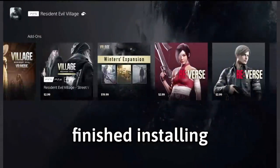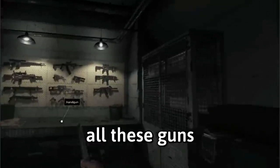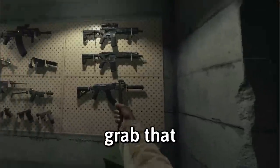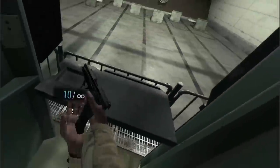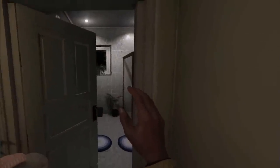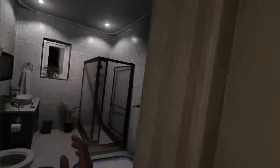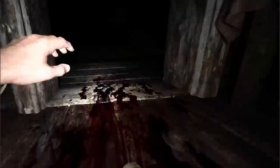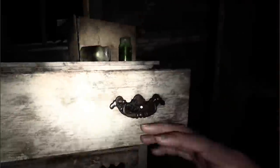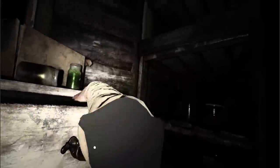So, the Resident Evil game finished installing, and I decided to give it a try. I like how they have all these guns over here, and they tell me to grab a handgun. No, I'm gonna grab that. I'm too short. Wait, can I eject the magazine upside down? Is this the bathroom? I thought it was the game. Can I flash it? No, I can't. Wait, this is me in my 20s going to the fridge at 3 a.m. Hold on. 5-year-old me looking for toys.